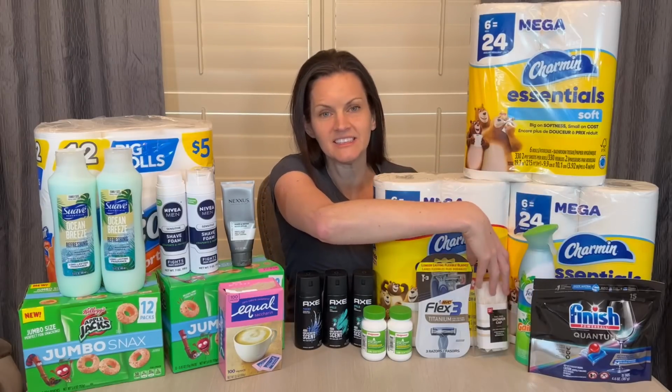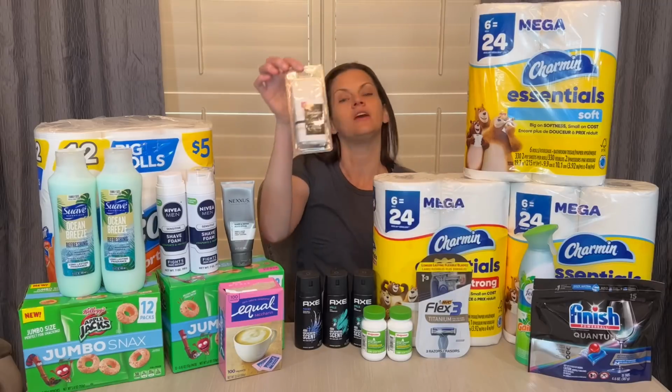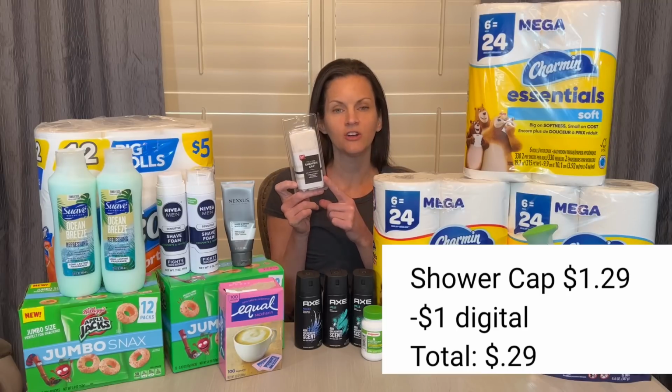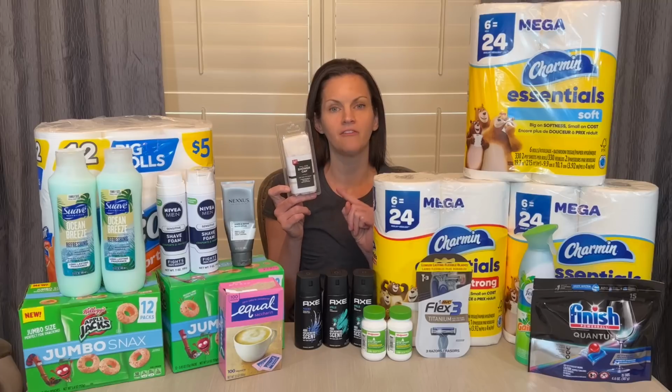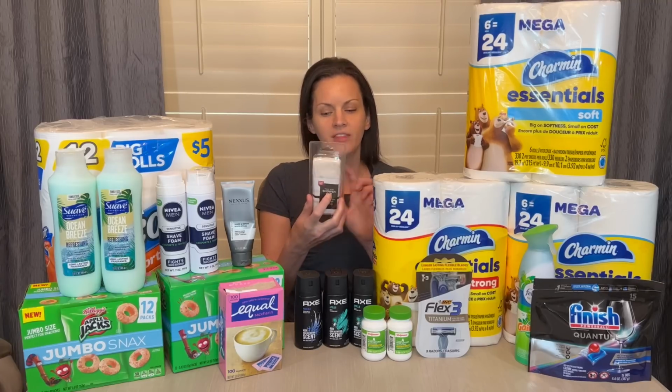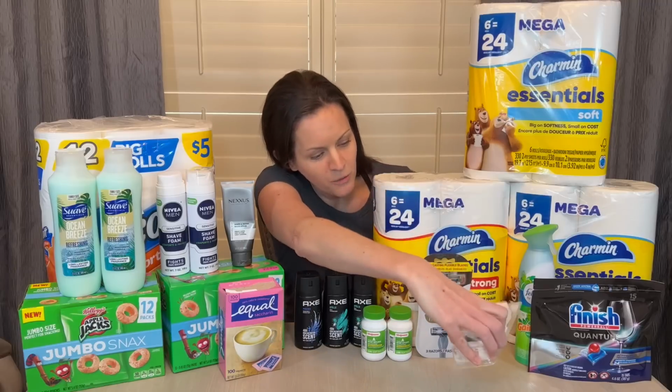Another easy, great deal is on the Walgreens shower caps. They're $1.29. There is a $1 Walgreens store coupon, making it just 29 cents, and you can use that coupon multiple times. So you could put multiple of these in your cart. You should see that $1 come off multiple times. I should have tried it out and I didn't. I only picked up one of them at a total cost of 29 cents.